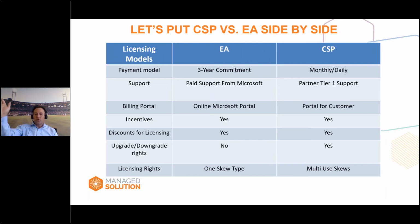Yes, if you're an EA holder, and I hear this all the time from our partners who we just do services for who have an EA, of course, Microsoft comes in and says we can provide incentives to a partner like Managed Solution to help you deploy something. We can do the same thing under CSP. It all ends up in the same place, and good for Microsoft, where we take something that people are interested in like Azure, and as long as Microsoft believes there's going to be a big enough Azure spend at the end of the year, they'll provide us some money to help you figure out if it's a good fit or not. Discounts for licenses.